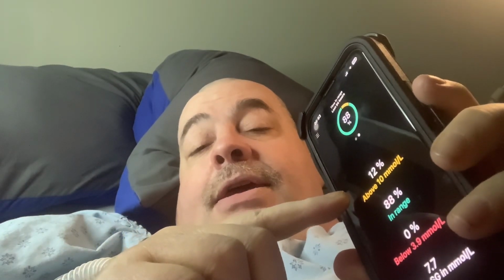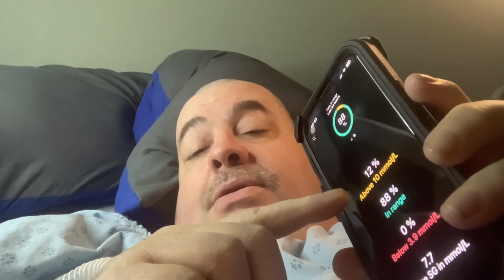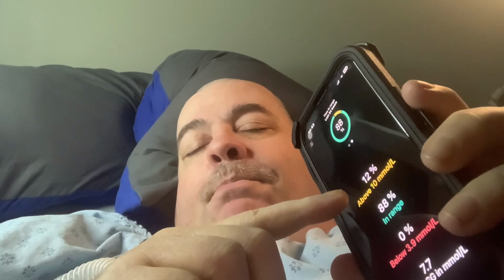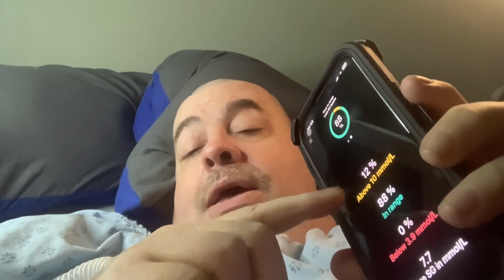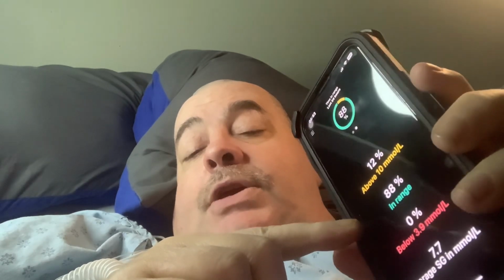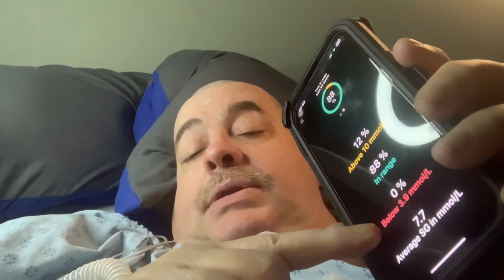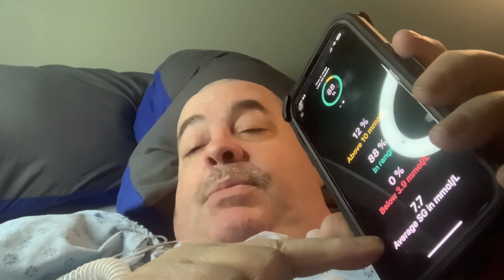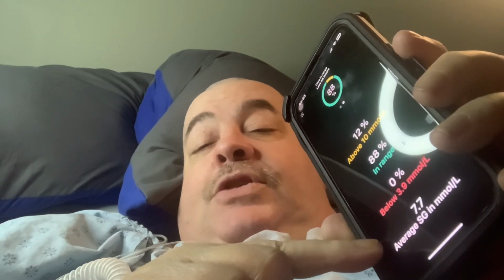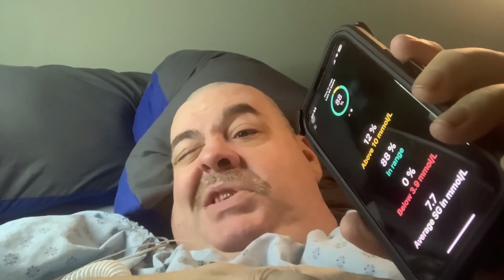But let's take a look at time and range. Yesterday I had a high, which shows here, above 10 millimoles. I was 12. 88 time and range. Below 3.9, I was at 0. Average blood sugar is coming in better, not as tight a control as I feel comfortable with. My doctors may have a little bit different opinion.